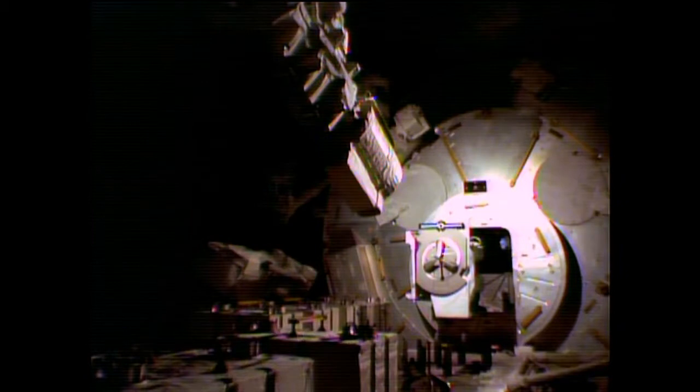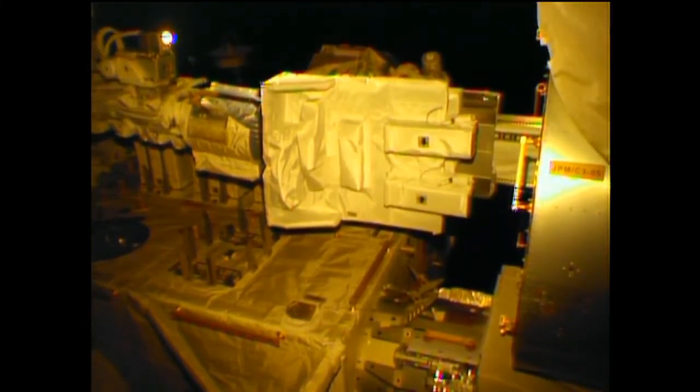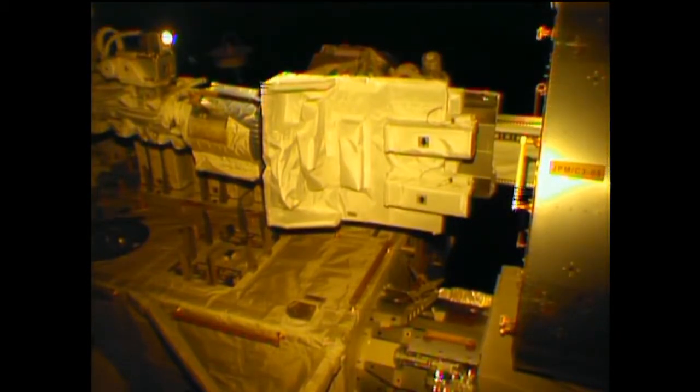And again, this is all taking place on the exposed facility outside of Kibo. Yes. It's a very unique capability. Only Kibo can provide this capability. And this is our JSSOD, the deployment mechanism. Then this big table is our multi-purpose experiment platform, and two of the same deployment mechanisms are on the right side of this platform. And each holds three CubeSats.